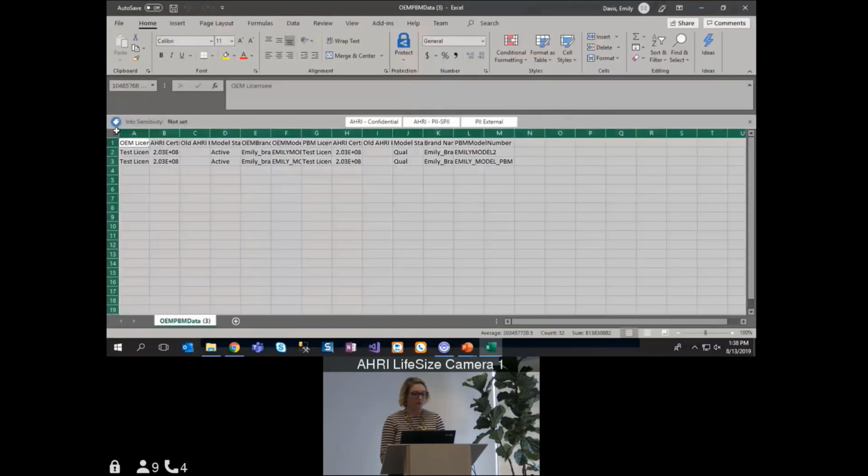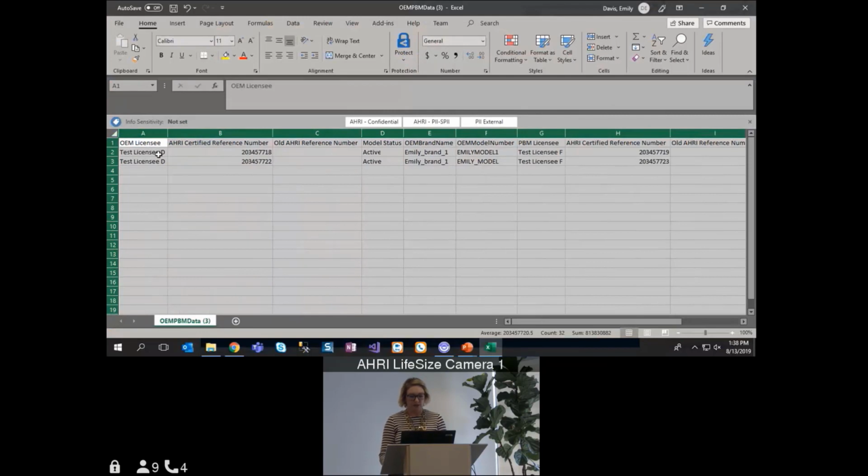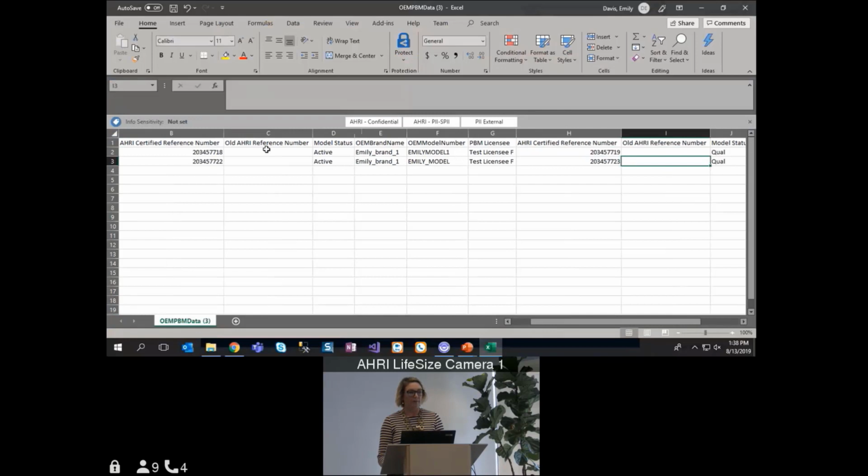As we're looking here, we can see we have these two OEM records that are tied to these two PBM records. And for a manufacturer that has permissions for multiple PBM companies and under one OEM company, this report could be helpful to see where they are in terms of model associations.